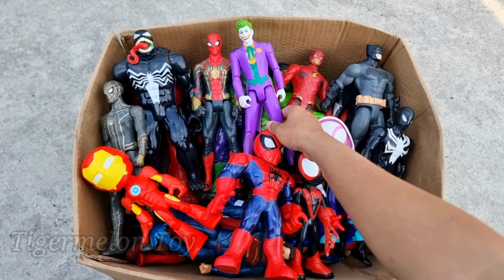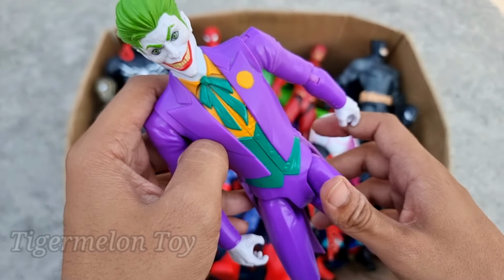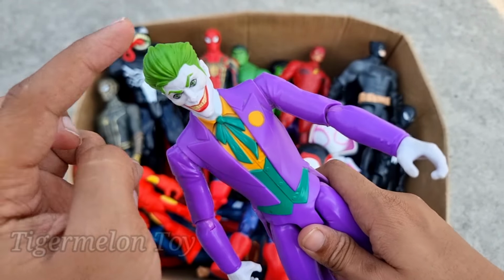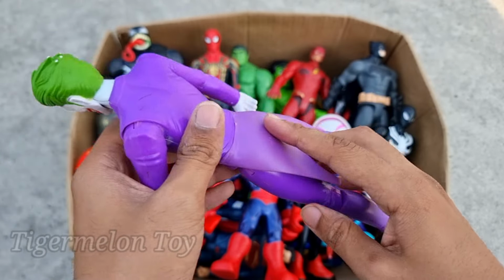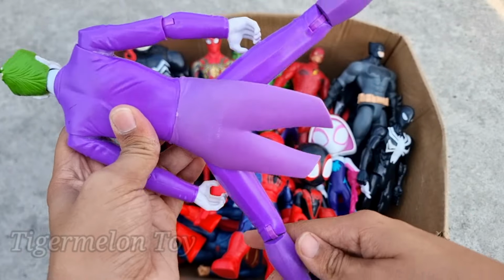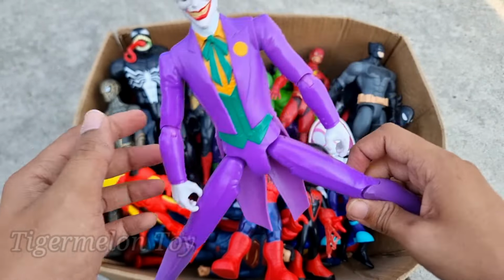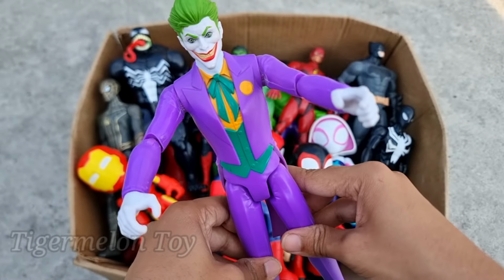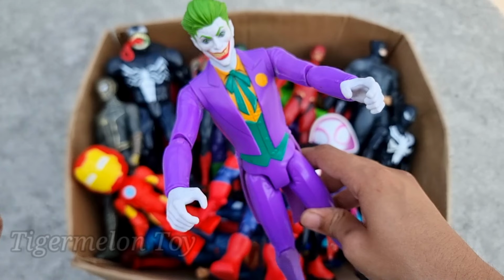Now, who is next, guys? Let's see this one, guys. Oh, guys, look what I got here. Wow, look at this very cool green and purple color, guys. Look at the green color hair and purple color suit, guys. This is very cool super villain, guys. Look at his suit. Look at his boot, guys. This is very funny and scary DC villain. Why so serious? Guys, this is Joker.